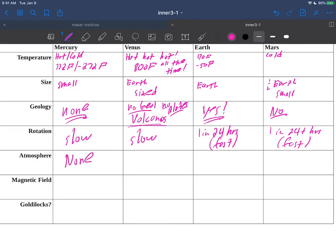Mercury has no atmosphere to speak of, and of course, Venus has the very, very thick CO2 atmosphere, right? The very thick carbon dioxide atmosphere. Earth has, of course, the nice atmosphere that we just love to go out and breathe. We'll classify the atmosphere as relatively thick, and of course, it's the nitrogen oxygen atmosphere. And then we go to Mars here. In terms of the atmosphere, very thin or really none, okay?